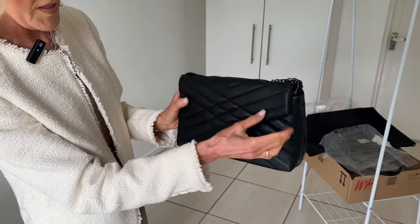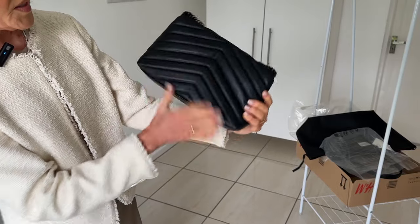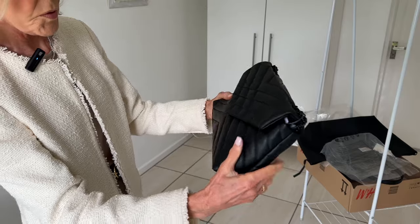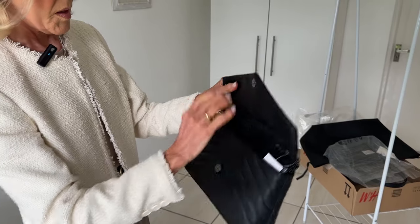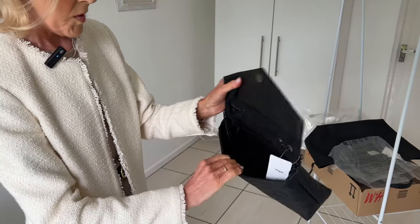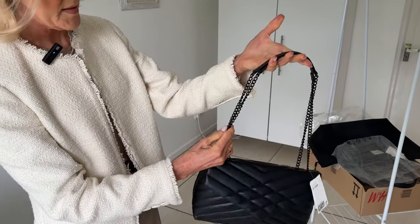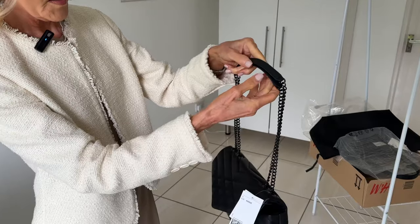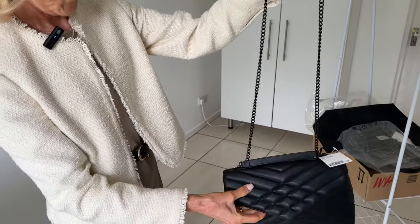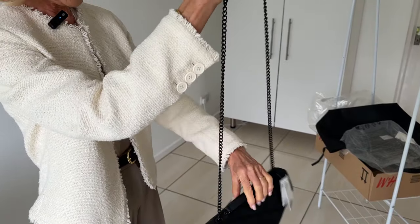So it's faux leather, but look at the lovely quilting. That's exceptionally padded. So it comes in the flap here. It's plain, it's got that chevron design here that follows through here. You then have, so it's matte black, and I quite like that. Matte chain here that then goes down. Here we go here.